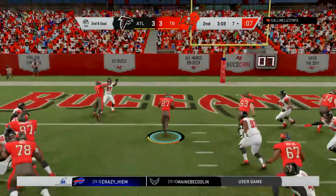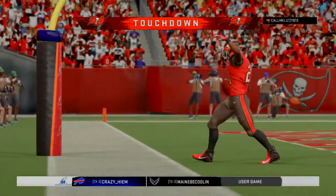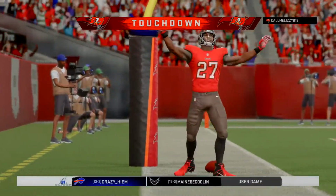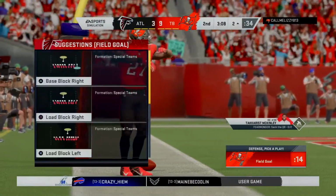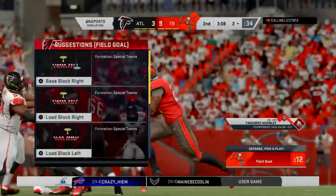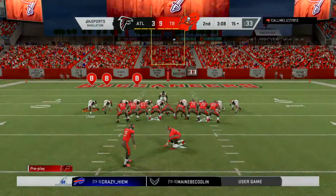On 2nd down now, it's Jones, and he's into the end zone for a Tampa Bay touchdown. Taking it in from 7 yards away, and the Bucs have taken the lead. And they're able to run it in.